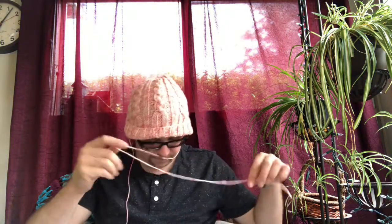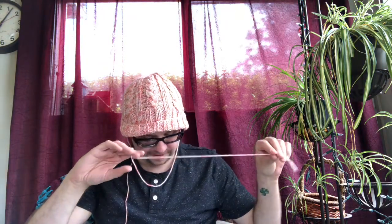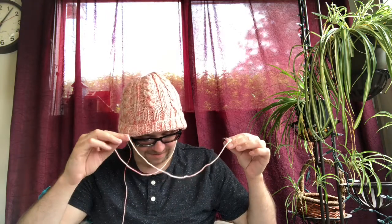Where is it from? It's from my Knit Picks order. Have I used it before? No, I've never used Color Mist. Will I use it again? Sure. Why not? It's nice and soft. And do I recommend it? Yes. It is really squishy, super soft. So I do recommend it.